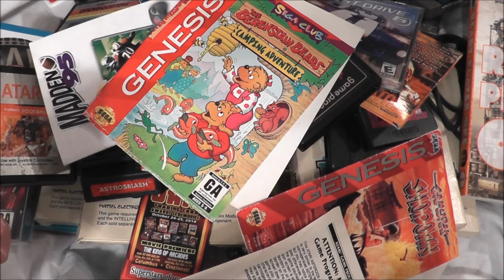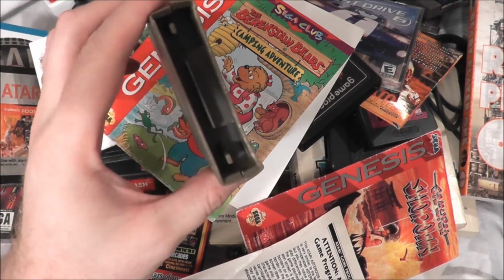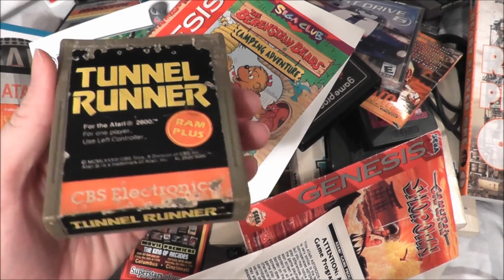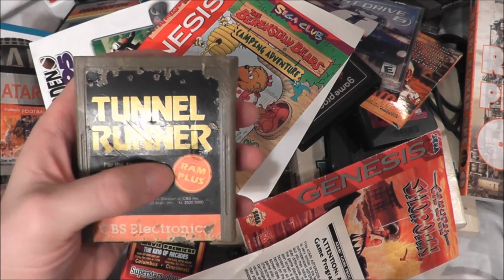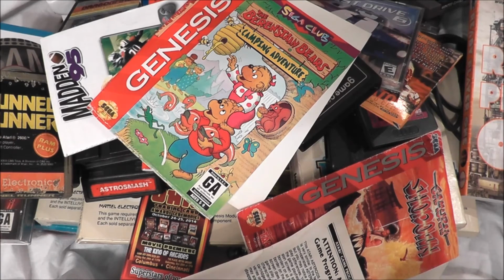This is a little bit of an obscure Atari game. It looks really beat up, okay? I have two copies, so giving this one up. It looks like a pet got a hold of it, but guess what? I tried it out today, and it plays just fine. And it's a bit rare. It's called Tunnel Runner, and it has RAM Plus. It has extra memory, so it's actually very impressive technically what they did with it.